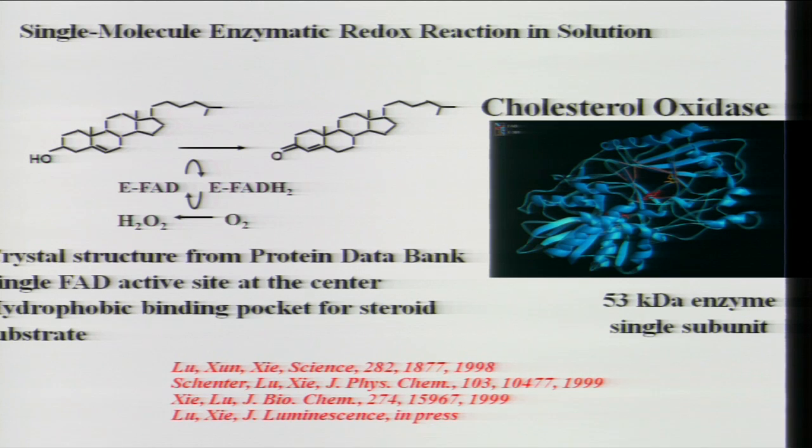And in this work, we studied cholesterol. You know, cholesterol, it seems we all talk about this. Cholesterol in our blood is very significant. And this enzyme can convert cholesterol from one state, making it oxidized. This is a cholesterol oxidase enzyme.